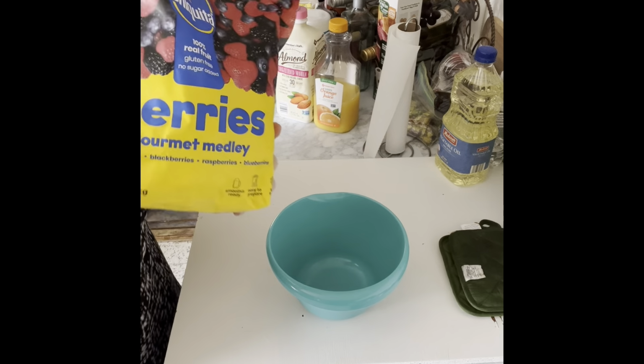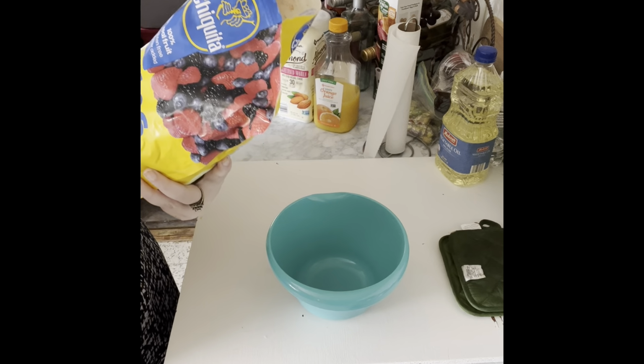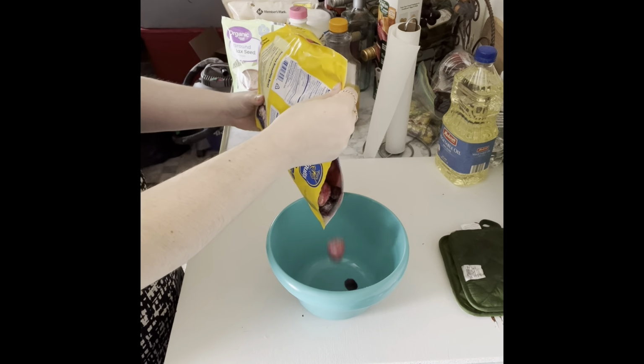Okay, so we're gonna start with a bag of frozen berries. This one is from Save-A-Lot. It's got strawberries, blackberries, raspberries, and blueberries. Just gonna put a little bit in there.